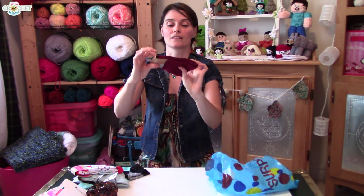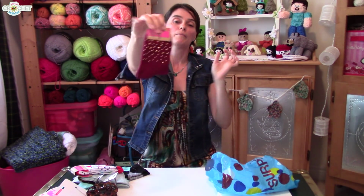Next, oh, another pair of socks. Oh, how pretty. A pair of socks with a little bit of bling on them in a nice mulberry color. I don't have a whole lot of mulberry, and I have only a handful of things that kind of have that blingy thing going on.